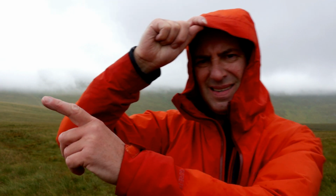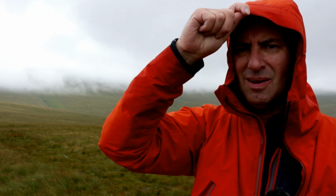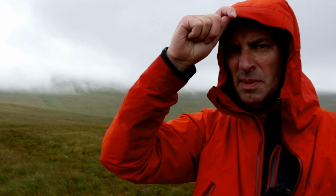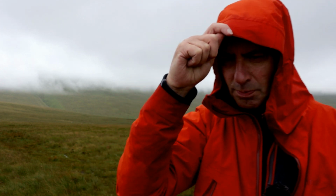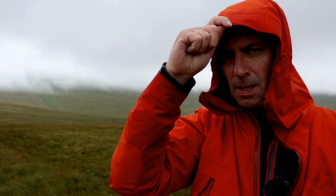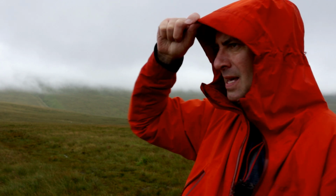So that is Blencathra, cloaked in some low level cloud. Visibility up there, I don't know, about down to 50 metres, so no views. Not that I'm that disappointed really, because I have really enjoyed this hike, and I don't know why.